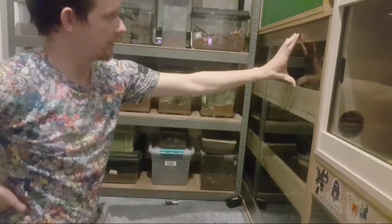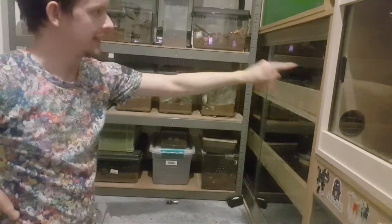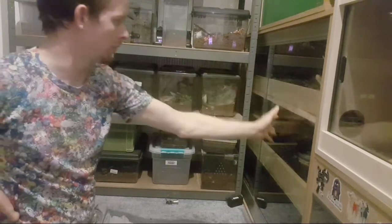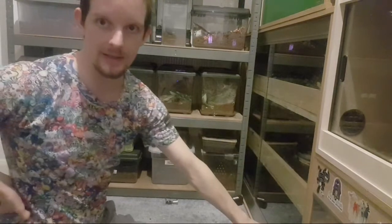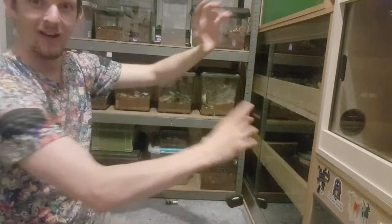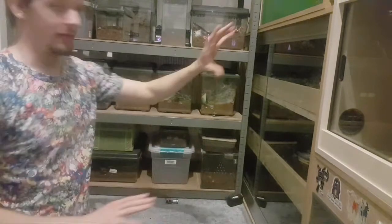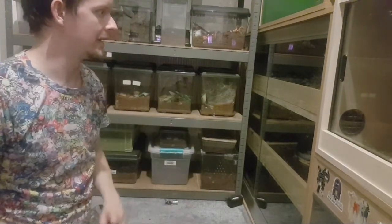Because there's the 3 vivs with the 1 side door, it means that if you open it, there's Cinnamon up on the top, then there's Nova in this one, and the bottom is Tiger, which is the one with the wobble. And when you open it, you can end up with 3 heads all coming out at the same time. So you've got to be able to control them. I mean, neither of them are aggressive anyway.